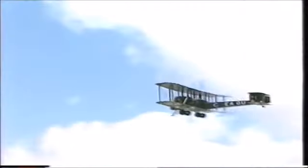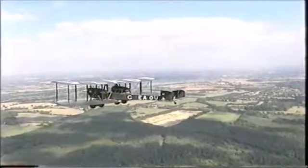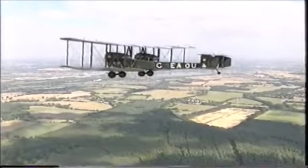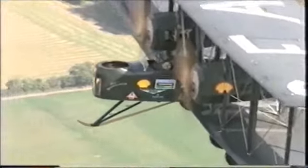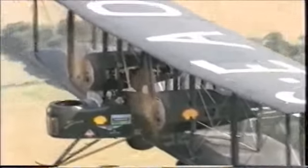Unlike most of the other heavy bomber types built for the war, Vimys survived the post-war cuts and continued in service until 1933, initially as bombers and transports, and finally as trainers. Probably the most famous exploits of the Vimy, though, were the two long-distance flights by Alcock and Brown across the Atlantic and the Smith brothers from Britain to Australia, both in 1919.